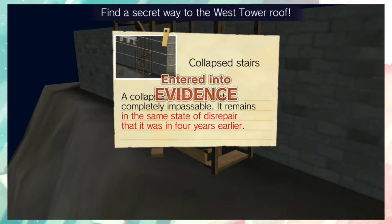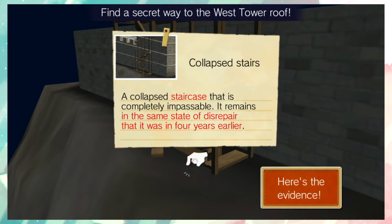Oh, did she spider monkey up here? A collapsed staircase that is completely impassable. It remains in the same state of disrepair that it was in 4 years earlier.